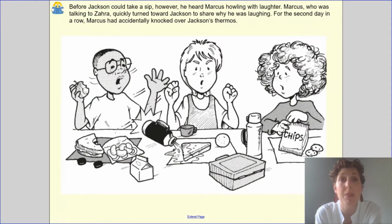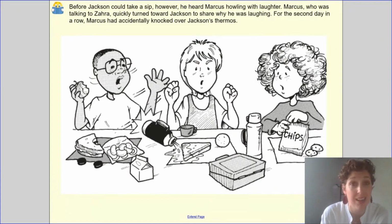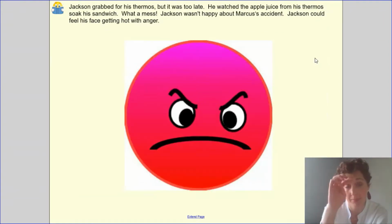Before Jackson could take a sip, however, he heard Marcus howling with laughter. Marcus, who was talking to Zara, quickly turned toward Jackson to share why he was laughing. For the second day in a row, Marcus had accidentally knocked over Jackson's thermos. Remember, he said that he had brought apple juice, and he was really excited about that and thirsty. Jackson grabbed for his thermos, but it was too late. He watched the apple juice from his thermos soak his sandwich. So he not only lost his apple juice, but his sandwich got soaked with apple juice. Yuck. What a mess. Jackson wasn't happy about Marcus's accident.